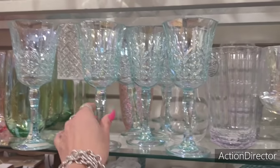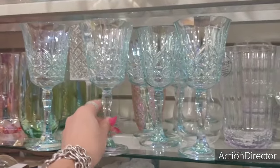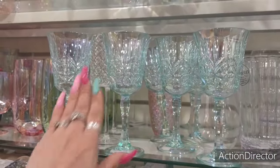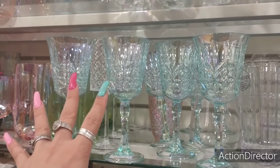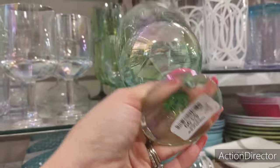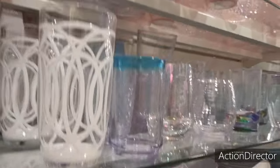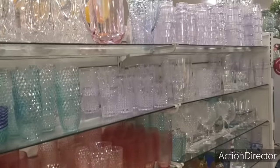I also have these tumblers. Look at how pretty they are. Wine tumblers, $3.99. Love those colors. Again, I think we could probably get something very similar at Dollar Tree. All right, this is probably like for brandy. $3.99. Just the colors. It's just so fun. I mean, it's hard to believe that these are actually like melamine. They are.